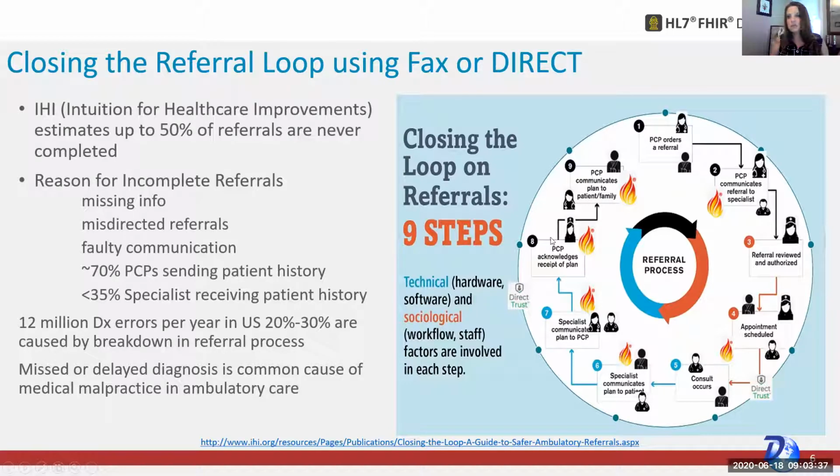Once he has that, he should be sending a message out via direct to my primary care provider to let him know what the diagnosis was and the treatment, so that the primary care provider will get a CCDA via direct. They will also send back a message delivery notification, letting them know that that message was received. And this should be an automatic process. After the message is sent, it should automatically trigger and let the specialist know that message was received. And then my primary care doctor can decide if he needs to make an adjustment to my care plan and let me or my family know that that needs to occur. That's closing the referral loop.